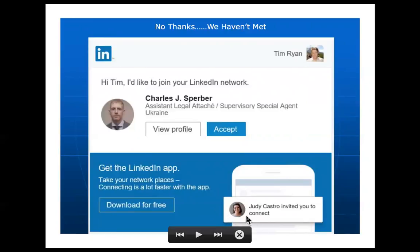Why not put Judy Castro's picture up there instead? I would probably befriend or be a LinkedIn partner with Judy Castro, especially if she said, I don't know, I just happen to work in San Francisco or something like that. But to really say you're a special agent in the Ukraine, I don't know how many people accepted that one. That picture looks almost nothing like you. Yeah, it's not me. Oh, yeah, that's me up there. So anyway, I declined him.